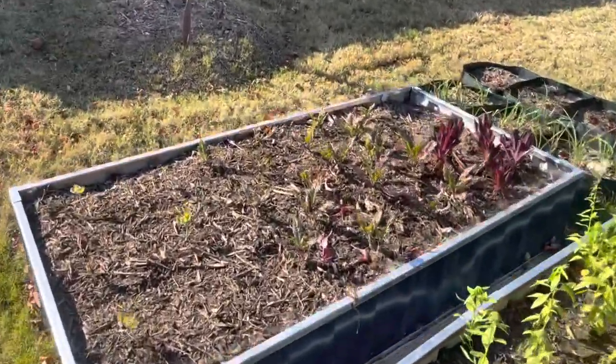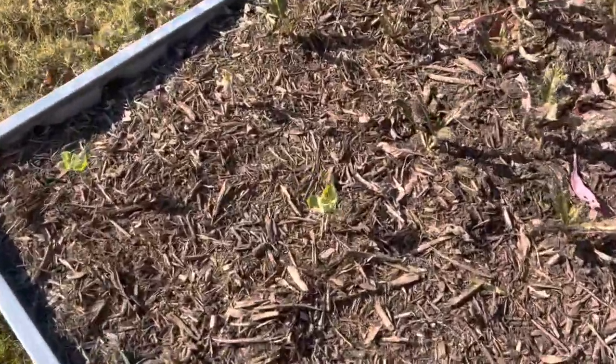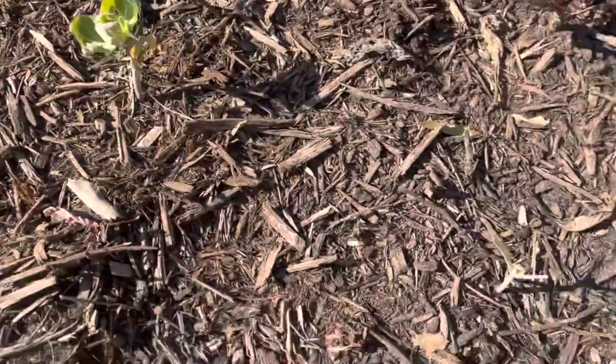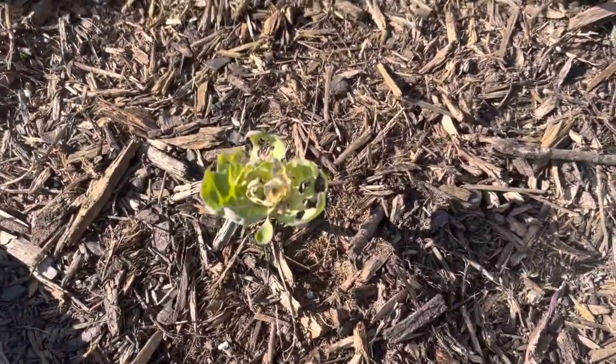Today, I'm gonna be working on this bed. I'm actually gonna pull out all of my Brussels sprouts. They have been struggling with cabbage worms, and I just, y'all, I don't wanna do it.